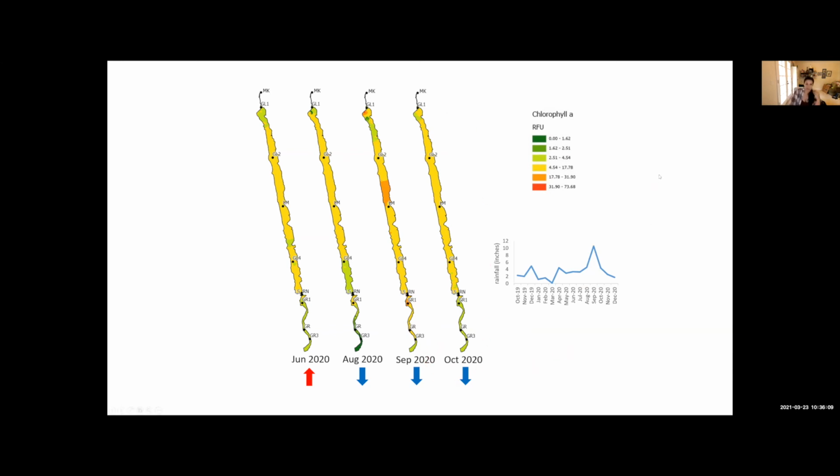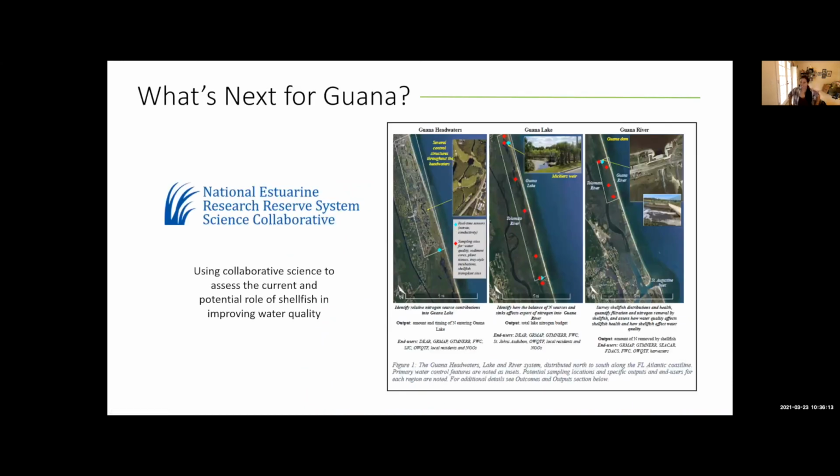And then that's it. What's next for Guana? I have a lot of analyses to do, a lot of work to do, a thesis to write. And then for the Guana system, the Science Collaborative is starting, and I think Ashley is presenting on that next. So I'll let her do all the talking about that, and I am done.